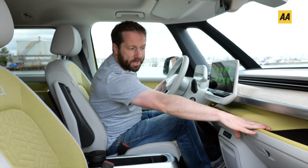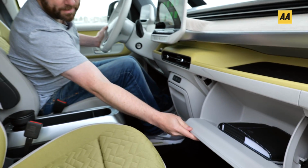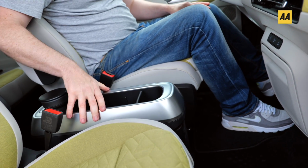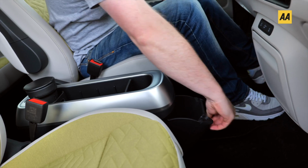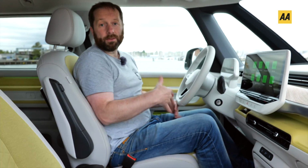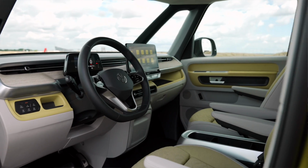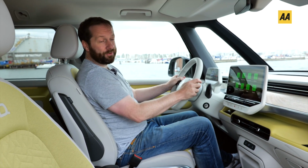There's more storage areas here on top, and you still have a decent sized glove box as well. Between the seats there's more storage here on top. You can adjust this how you like, and there's another further pop out compartment there on the front. The seats also have pop down armrests, which is great, makes it a little bit more comfortable on a longer journey too.